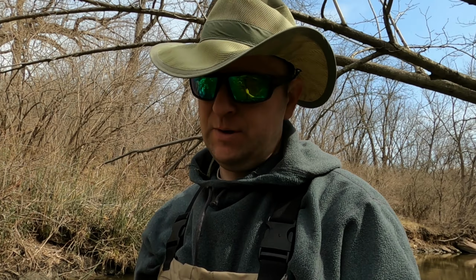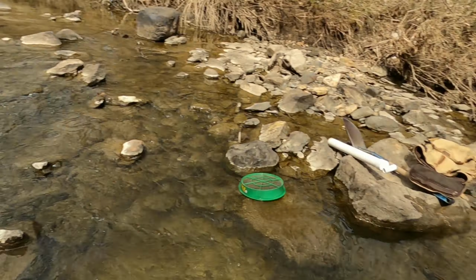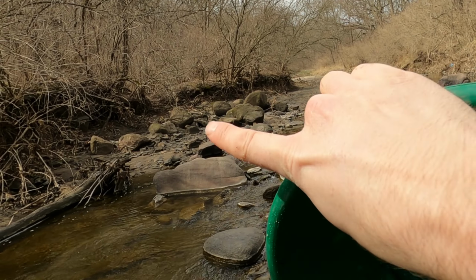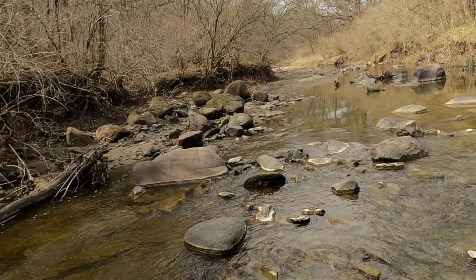Well, that pan had one little tiny fly poop of gold. It's very possible that in times of high water, when gold is moving, that it just moves way too fast in this area to get captured. So I'm going to move up here and explore this big boulder area here.